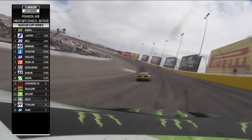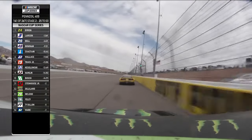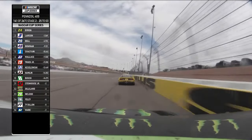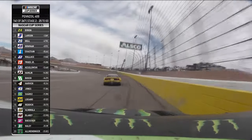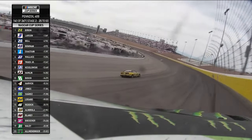Tyler Reddick worked his way from the back up to 11th place, then fell back into the pack a bit on pit stops, and he's not made many gains since. He has come up four positions since the restart.